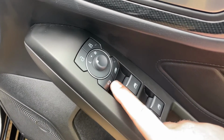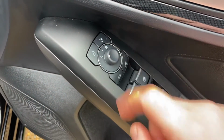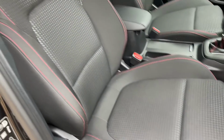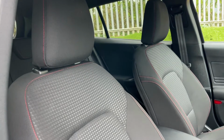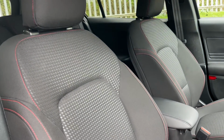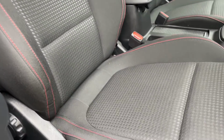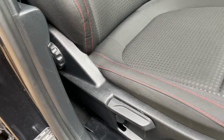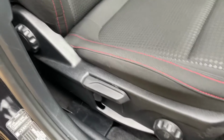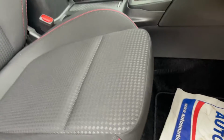You have your folding mirrors, your rear window lock, interior locking, and electric mirror adjustment on this cluster. So for the last time, let's spin that camera around to show you some of these seats. Again, it's a lovely black cloth with a chessboard pattern down the lower back and the base part of the seat. Again, that lovely red stitching. These are manually adjustable seats. We have a rear tilt, a height, a lumbar support, and forward and backwards is done the conventional rail underneath.